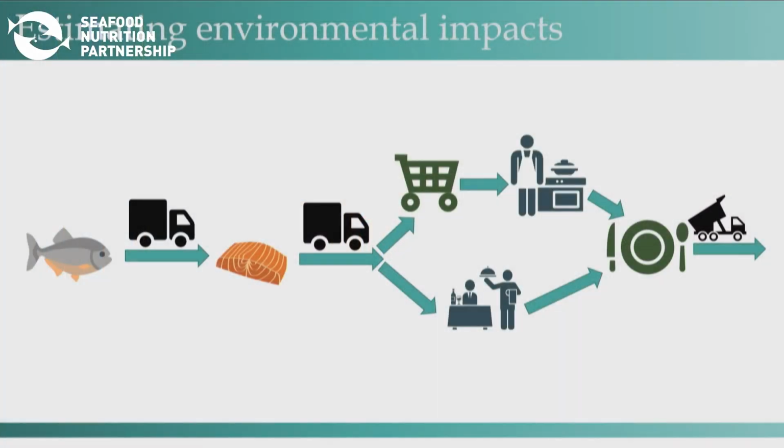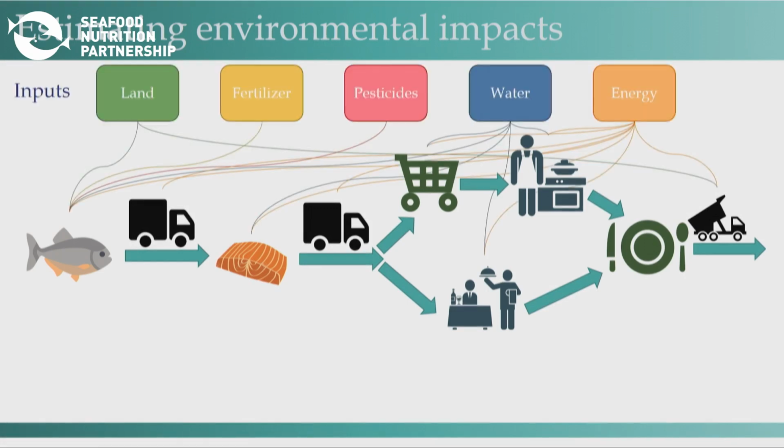One way that people can do this in a systematic way is to use life cycle assessment. So this is a pretty simplified version of a supply chain where you have the production of seafood and its associated inputs like aqua feeds, and then the trucking, processing, and distribution to consumers. Now, along that supply chain, there are different kinds of inputs. And in life cycle assessment, some common inputs that are thought about are land, fertilizer, pesticides, and water.